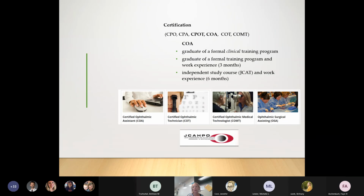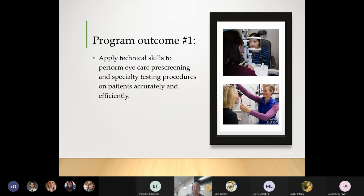And then from there, after gaining employment, the academics that we've provided you should support you so that you can sit and pass any one of the competencies or any one of the certifications. From there, there's opportunity to ladder yourself upward within the field, which is always a really good attribute of any field. I wanted to spend just a moment talking about our outcomes.